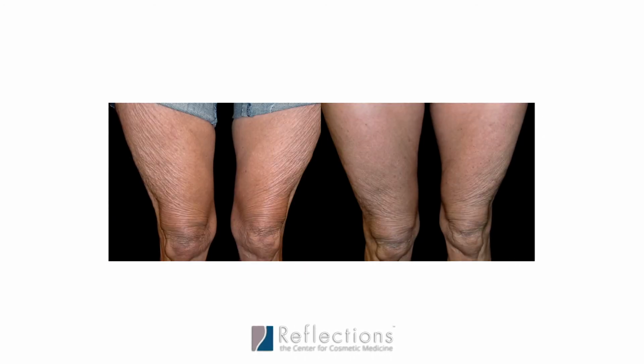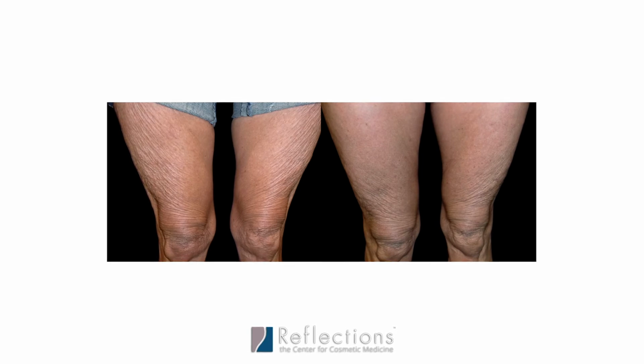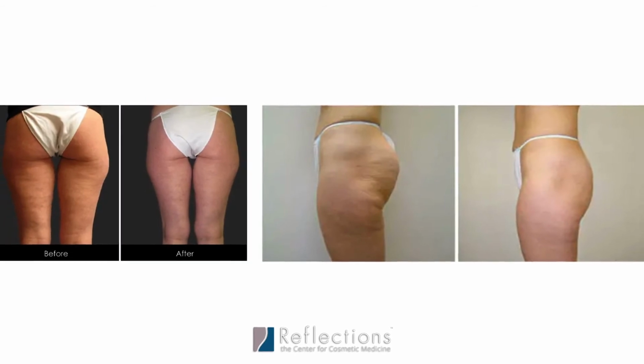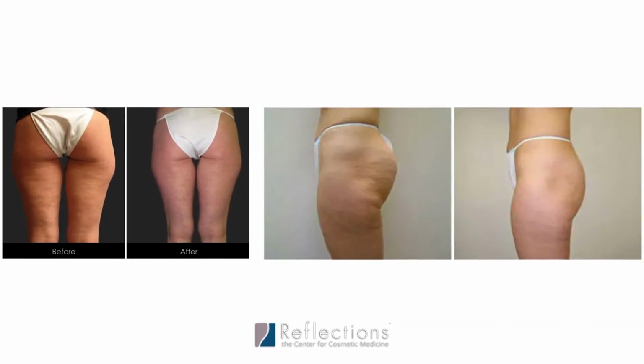It is good for more of a type 1 to 2 cellulite where you have just that little rippliness that we're trying to get a little collagen building and try to eliminate that appearance that you may not have had when you were a little bit younger.